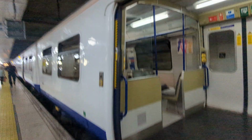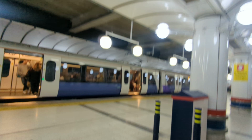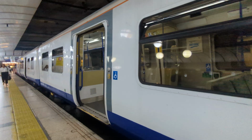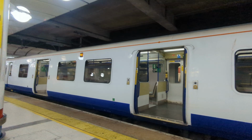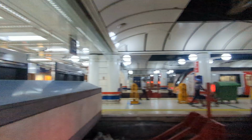Now this is another unit. Driving cab 64535, motor 71318. Pantograph 71426. And another driving cab 64536. This Elizabeth Line train is ready to depart for Shenfield. Next stop, Stratford. And 315838. 321320 and 321311 are going to form the 2002 to Ipswich, I believe.